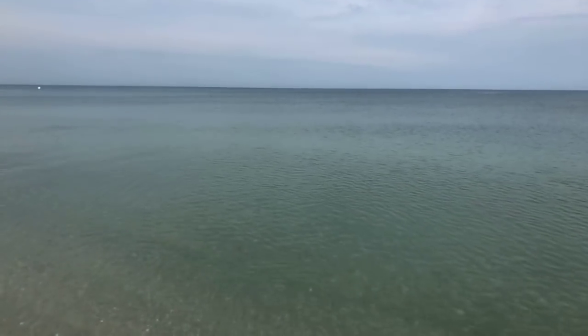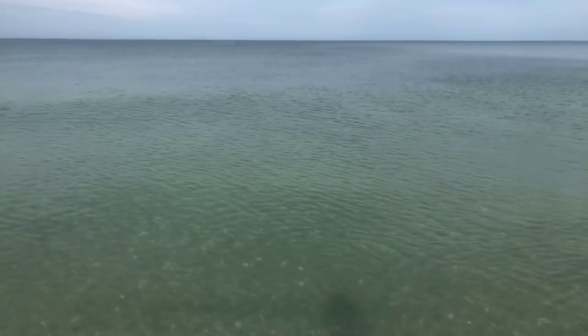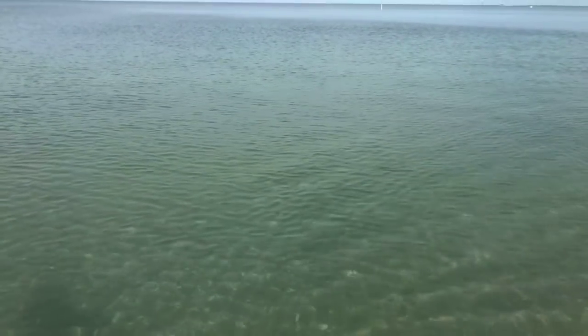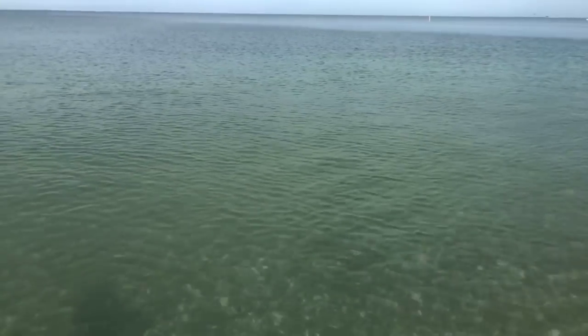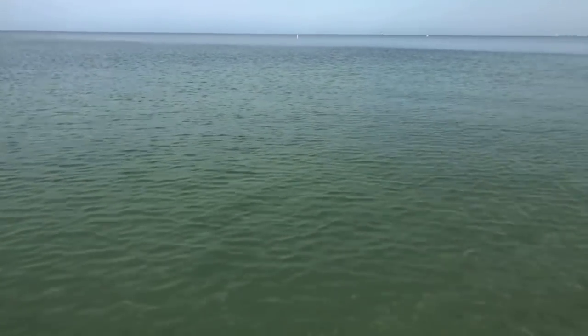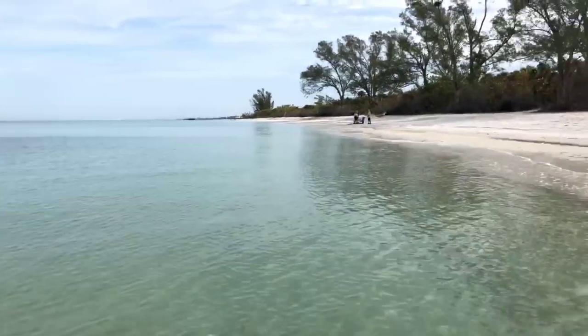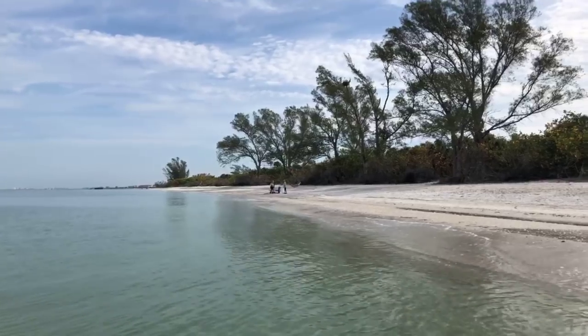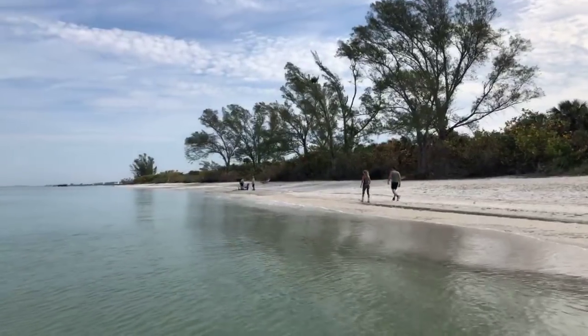Beautiful out here though. Look at that water. So clear. Gorgeous. Just beautiful as we look up the beach. Absolutely incredible. Sorry about that. Lost our connection there.